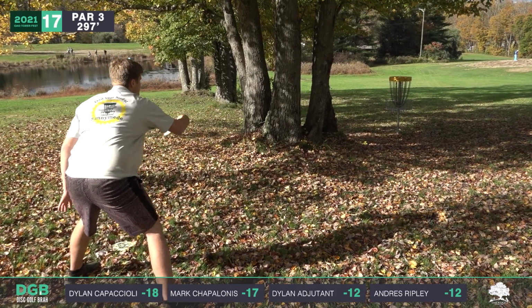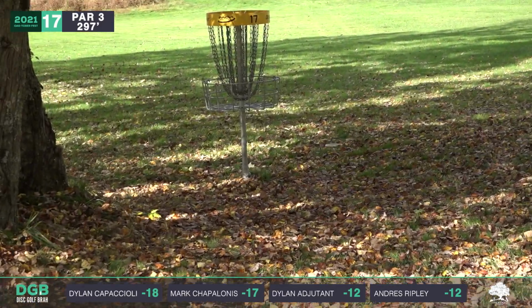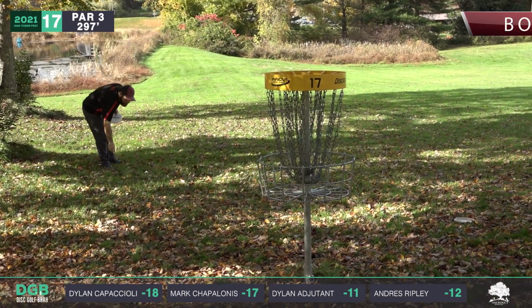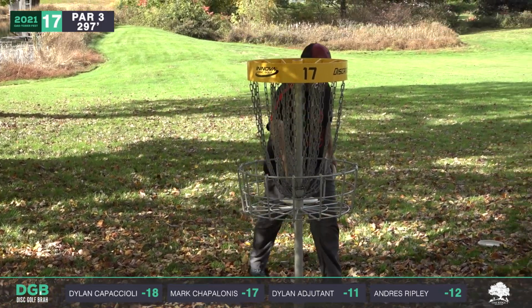Yeah, he's really lining this one up. Oh, a lot tougher around that tree, the height is hard. Yeah, you know, he knew there was a lot of pressure. He knew Marky just hit his birdie putt. That was a save par he was putting in for bogey now.